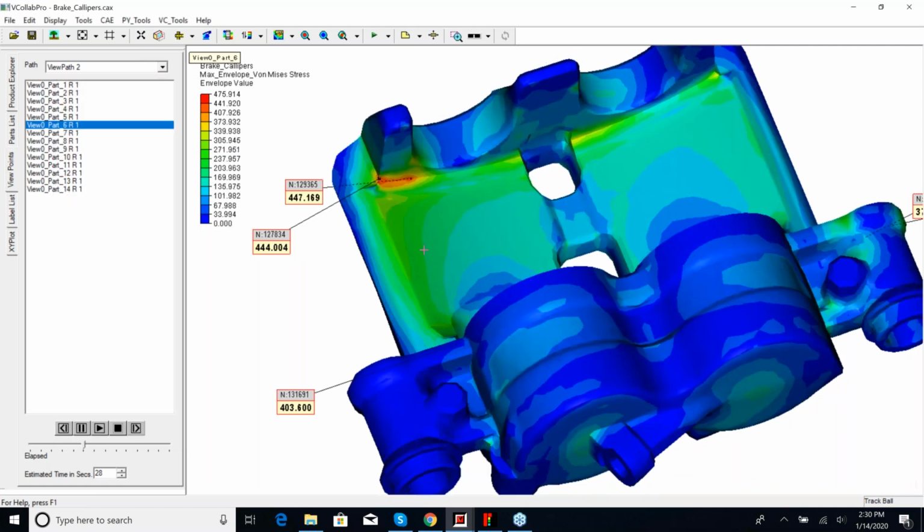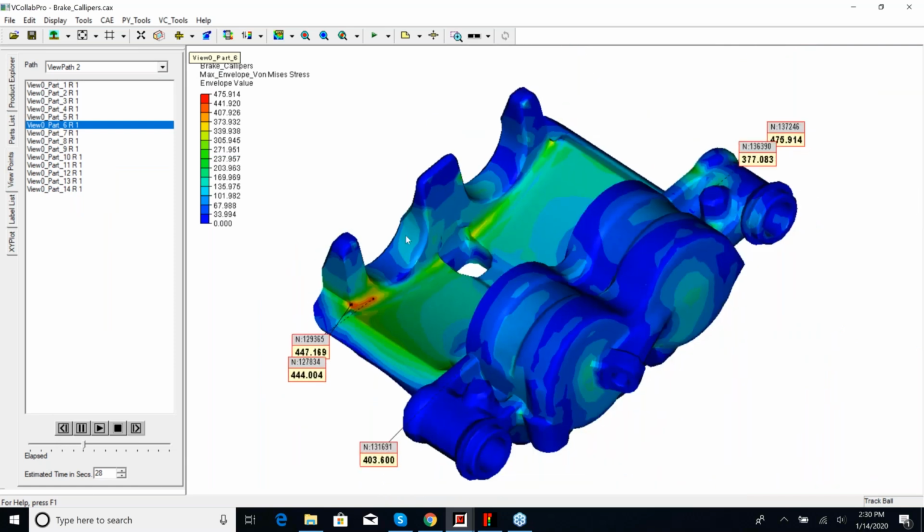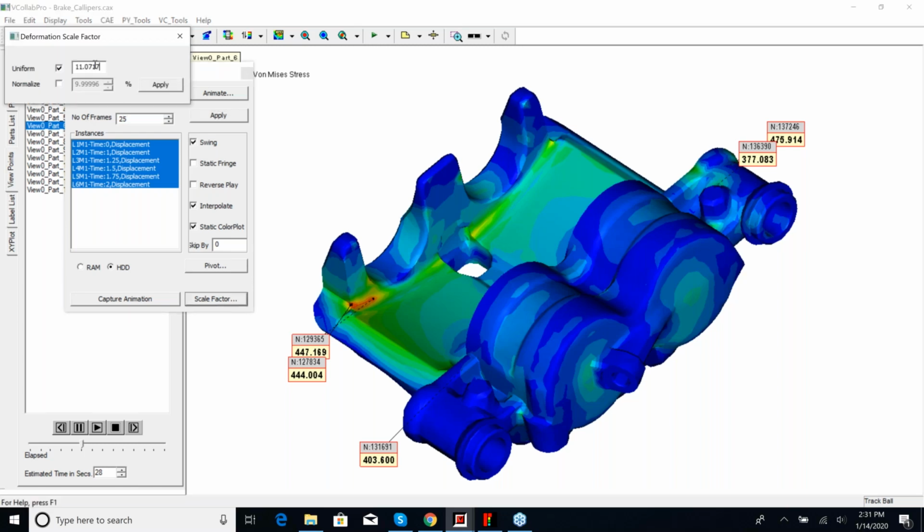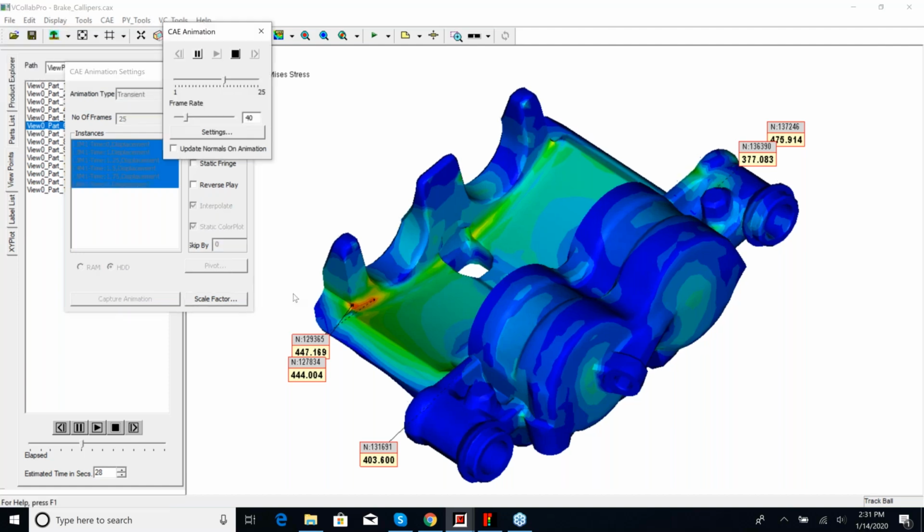Now, what would make more sense is if I can animate this, because I will be generating this actionable simulation insight report as an analyst, and I will be giving this report to the design engineer or release engineer. So I should create one animation like this. I'm setting up a few controls. I can also adjust the scale factor, and I can go ahead and hit animate.